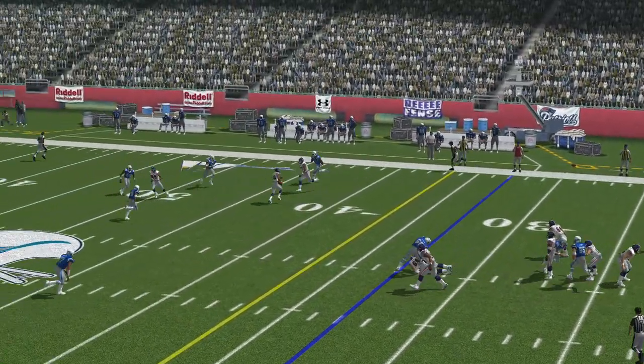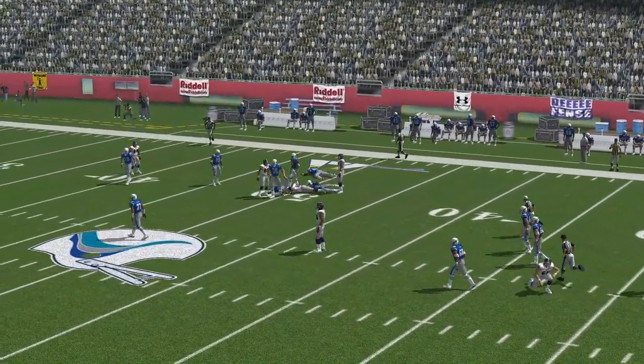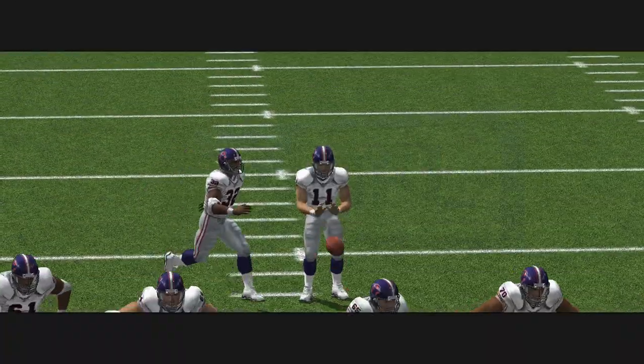Pressure coming, throws it. The wide receiver has it. Miller is there on the stop at the 50.